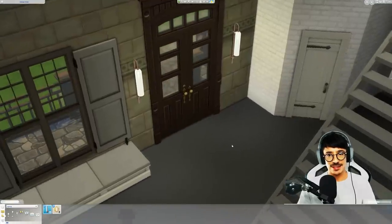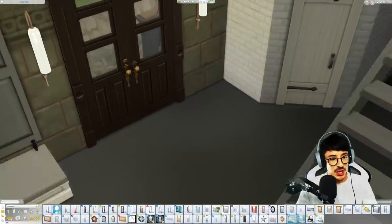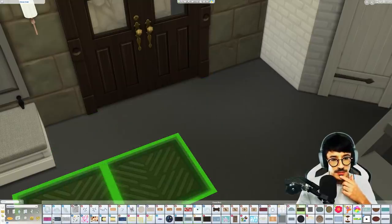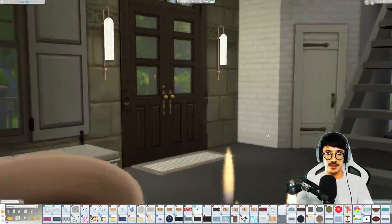It really has. And obviously a rug to wipe your feet. Get all the crap that you've dragged in from the outside off your toes. We don't want that, darlings. I always use this one, but maybe for this build in particular, I'll use a different one. What colours are you? Oh, that's perfect. Yeah, that's perfect.